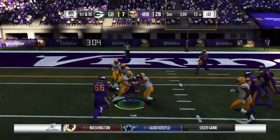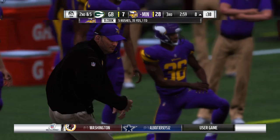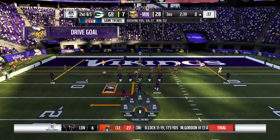They'll run it now out of the gun. And strong running there as he's inside the 10 and down to the 8-yard line. 5 yards is the tally on first down. That brings up 2nd and 5. Third quarter and you've got the lead.